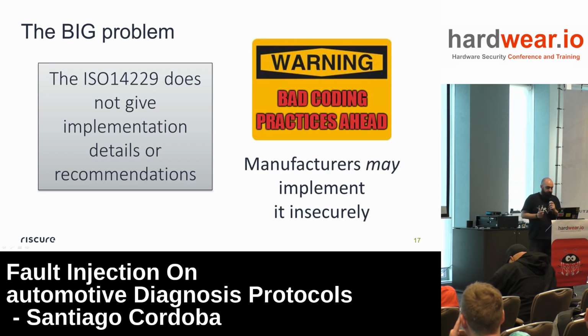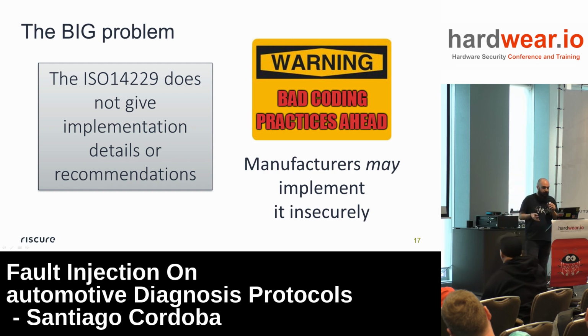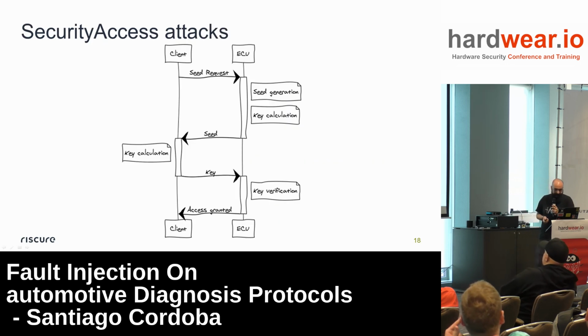Okay, here comes the big problem. UDS does not give any kind of implementation details or recommendations. They just tell you: follow this, security access should behave like this, but there's no other detail. What happens with that? Bad coding practices. And manufacturers sometimes make errors. Let's try to find out what can go wrong here.